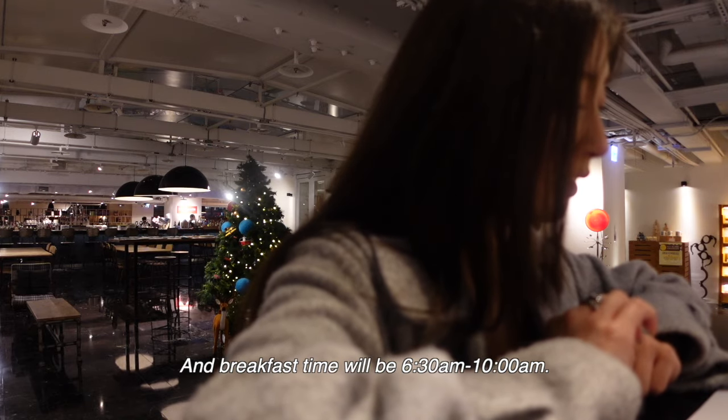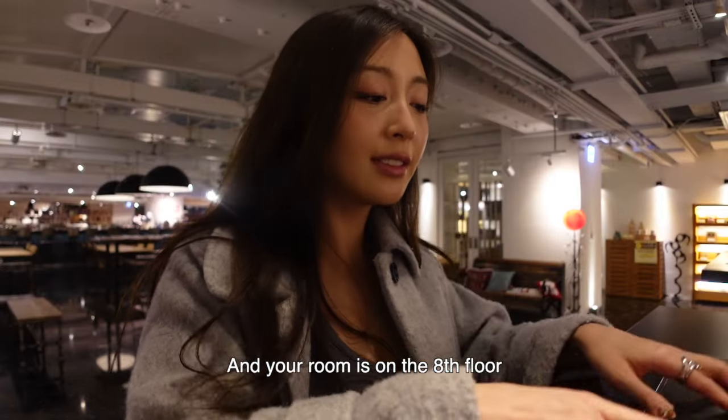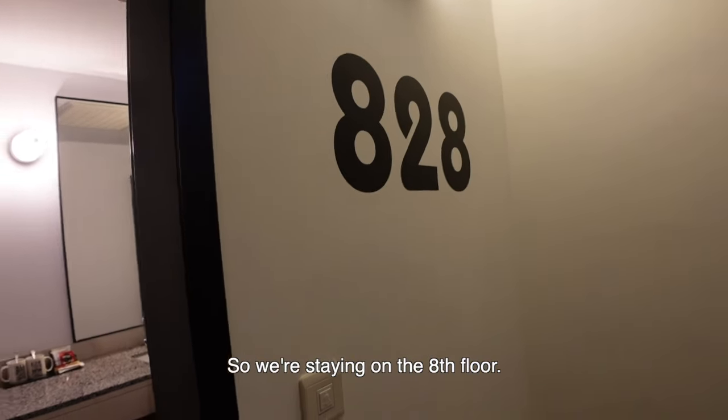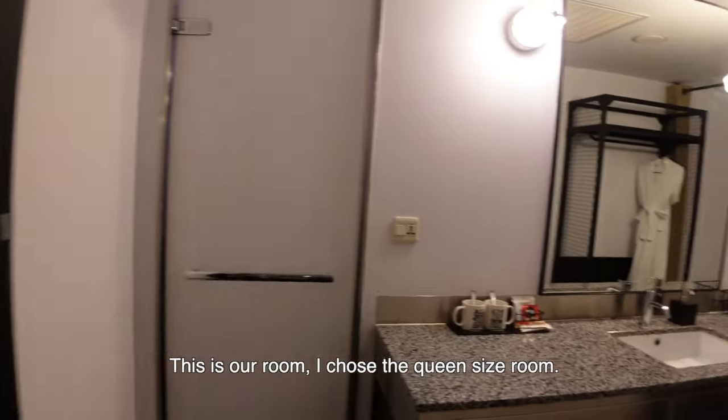First time will be 6:30 to 10 o'clock. Okay. And your room is on this floor, and this is the Wi-Fi password. Okay. And key. Thank you. So we're staying on the 8th floor. This is our room. I chose the queen size room.